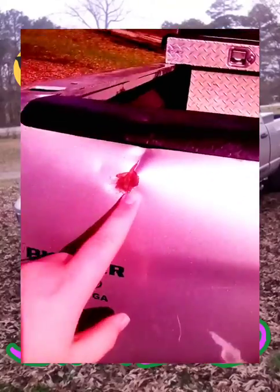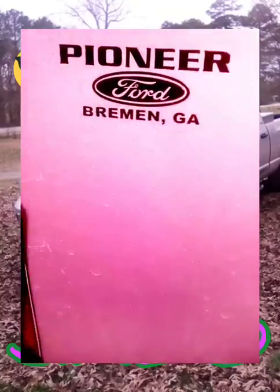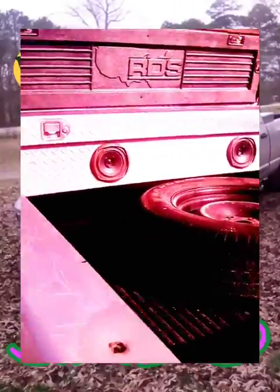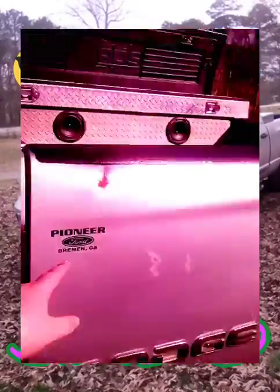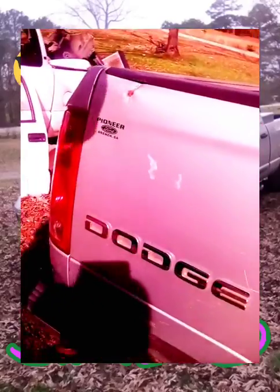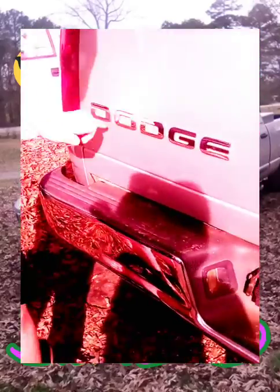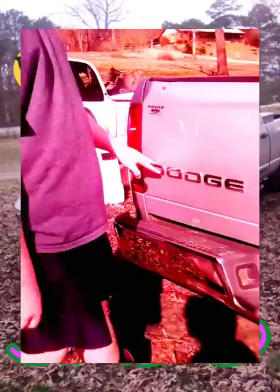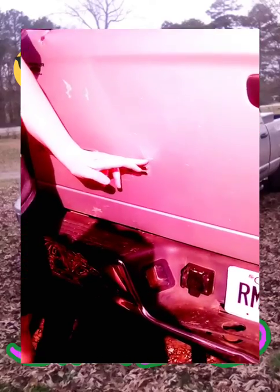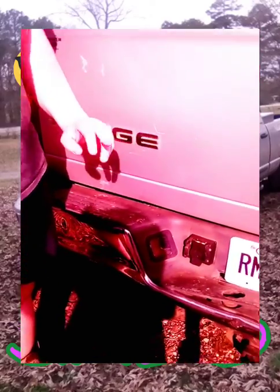Right here, that's 20 horsepower. Now when you have this symbol right here, that takes away 100 horsepower. I told him this little symbol takes away 100 horsepower. Nah, that adds 10. Hey, look, this right here, that's 50 horse, that's 50, 100, 150, 200, 250.